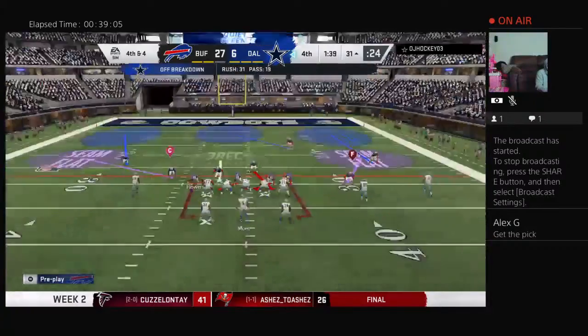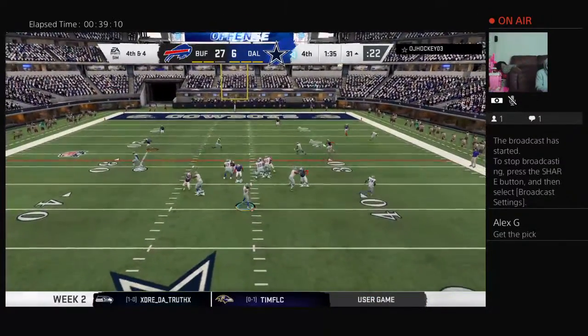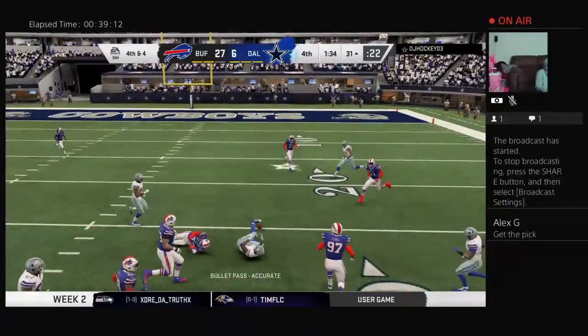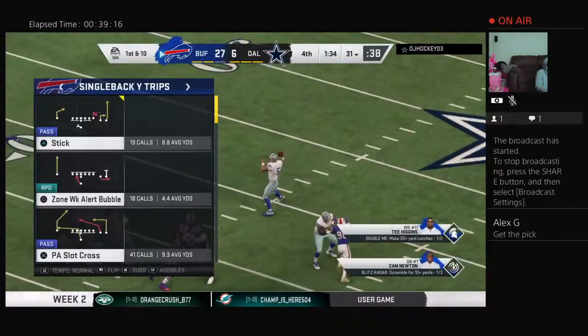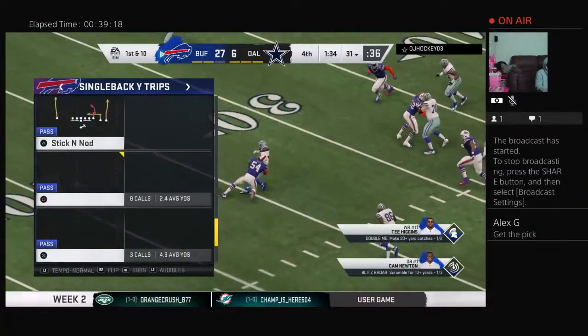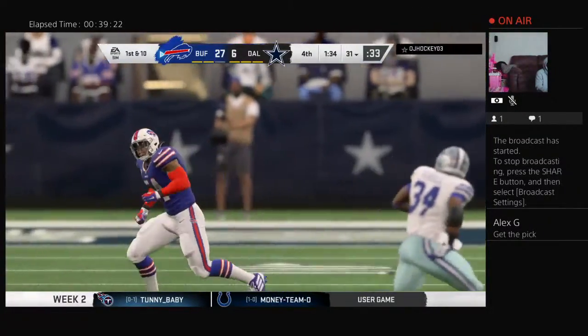And they're indeed going to go for it here on 4th down. So trailing here in the last quarter, let's see how this plays out. Now they go for it on 4th, but this one is going to wind up incomplete. They had to go for it with such little time remaining, and the Bills are going to get the football back.